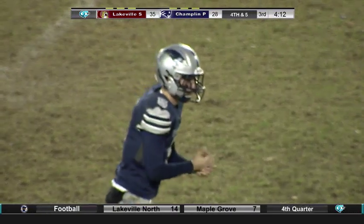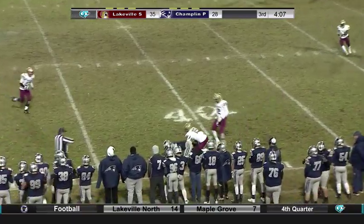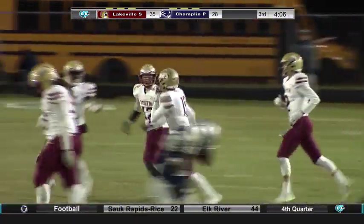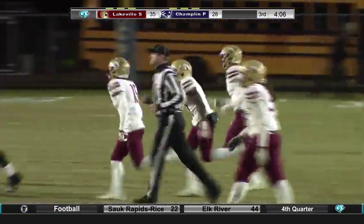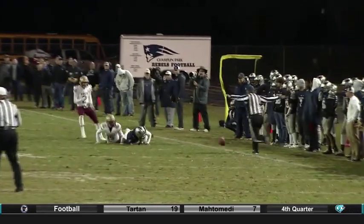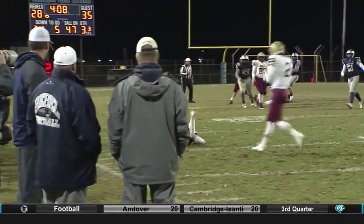They are on their own 48-yard line. Snap back to Otto. He's looking up the middle. Brings it over to Miller, and it's incomplete. Nice defensive play there by number 15, Doty. Well, the defense is going to have to step up here. Tries to fit it in a very tight window, and Doty comes in with a nice play on the ball.